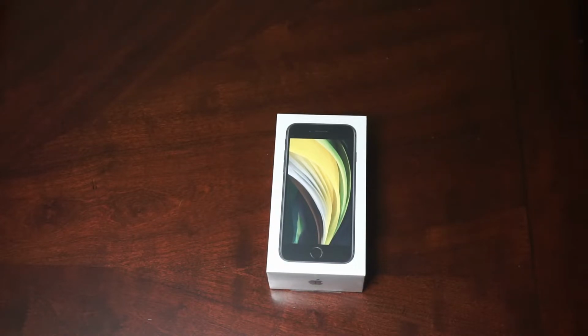Within 2 years, 3 years maybe, you can't get updates. And not just OS updates, but security updates. And I know they push monthly security updates for Android, but it's still not the same, right?